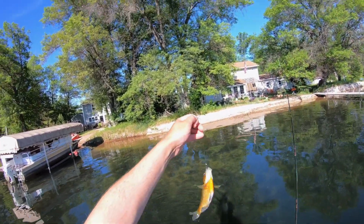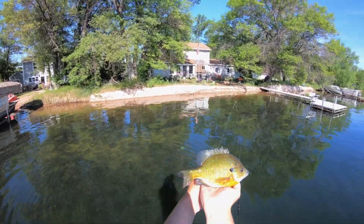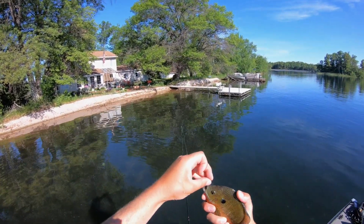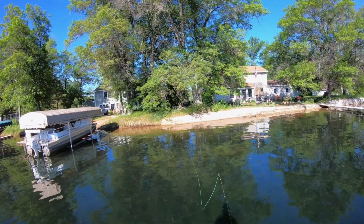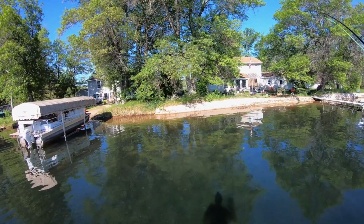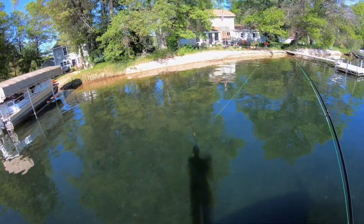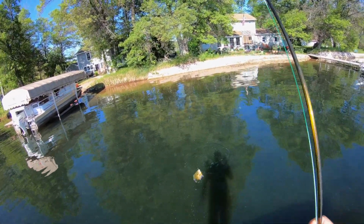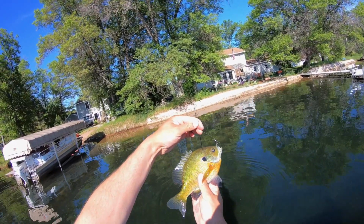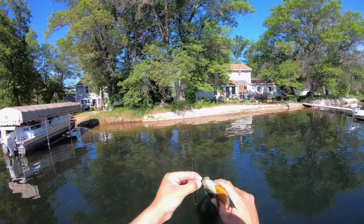Oh, nice. It's probably an 8.5, 9-incher right there, something like that. So fun. That's awesome. That's a tank. That's a beautiful fish right there. I got enough for supper, so I'm just catching and releasing some right now.